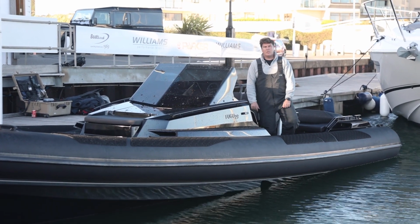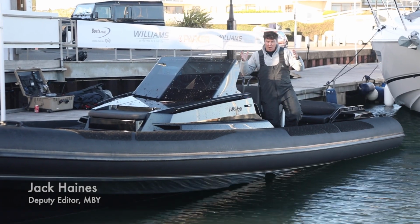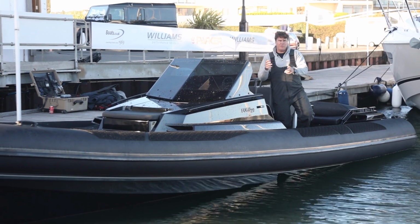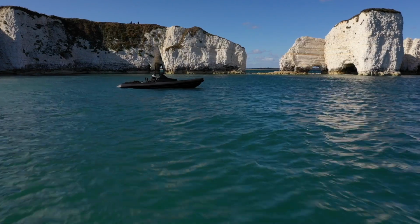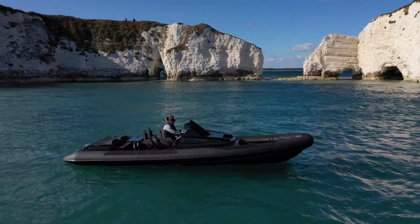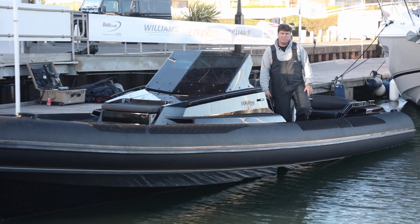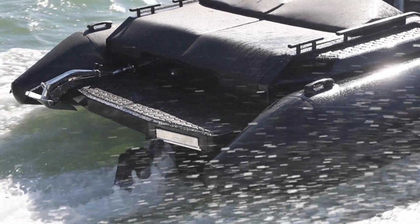This is the Fugu 29. If you've not heard of Fugu, they're a Swedish brand building only this model, and if you're familiar with the Goldfish brand of ribs, well, they're built in a very similar vein. They're inboard engines only. You can have a diesel 370 horsepower or petrol 430 horsepower on a single stern drive, and it's a very focused performance machine.